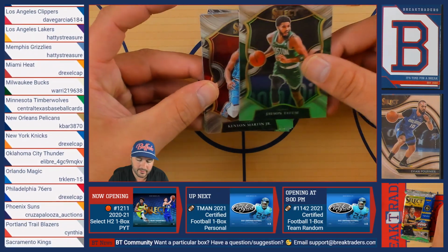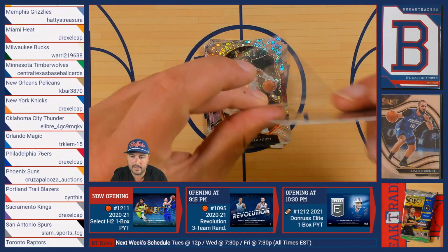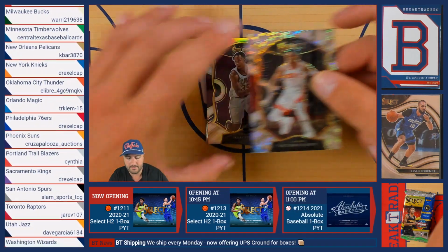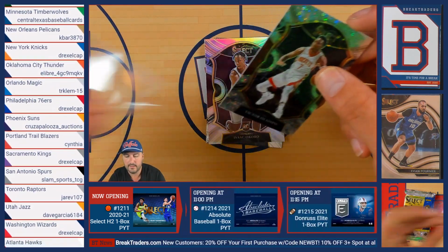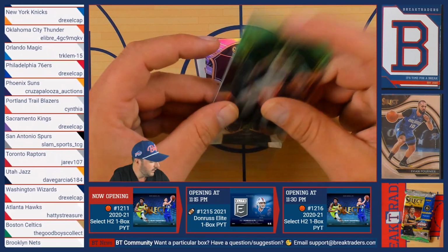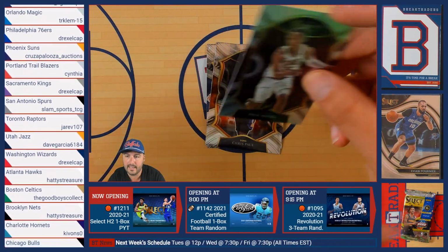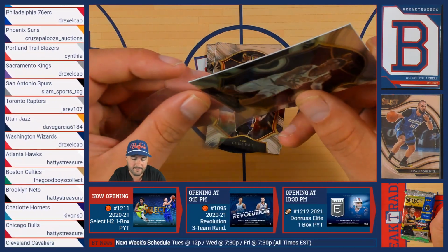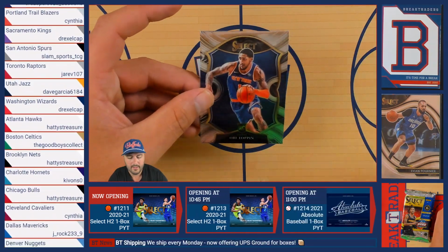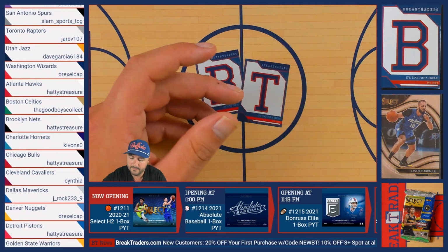Jason Tatum of the Celtics. We have a Kenyon Martin Jr. of the Houston Rockets RC going to Thomas, followed by a Victor Oladipo Disco of the Houston Rockets going to Thomas as well. And then we have the silver Isaac Okoro RC of the Cleveland Cavaliers going to Cynthia. Following that up with Chris Paul of the Phoenix Suns, and then an Obi Toppin RC of the New York Knicks going to Daniel.